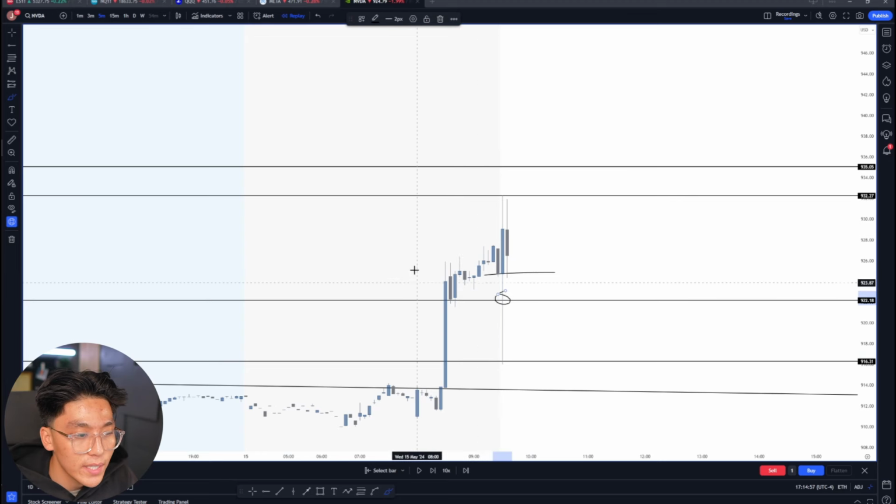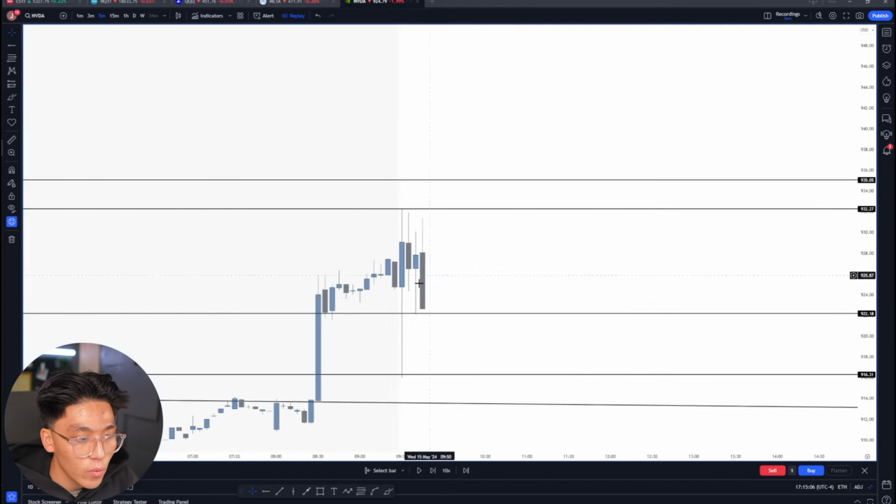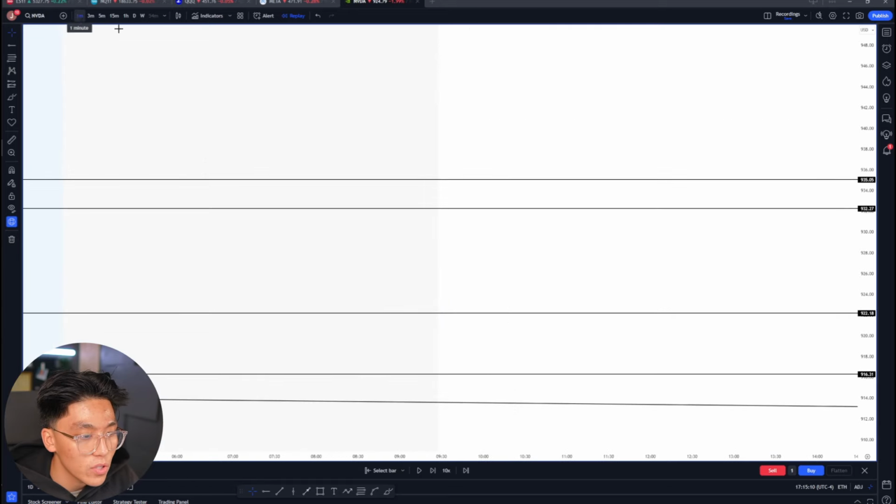That was the key retest level. So this is the level we're going to be looking to buy entries off of, this 922 level. You can see price ends up tapping back into it one more time. Let's go into the 1 minute time frame now.